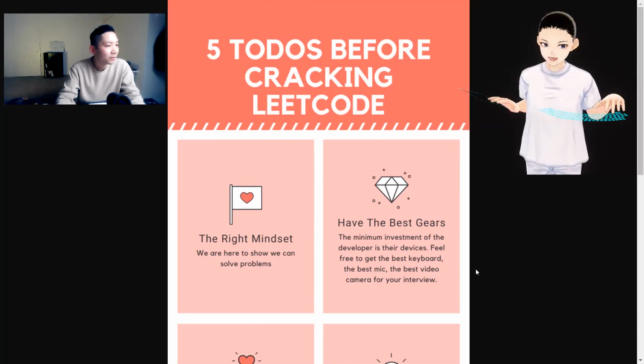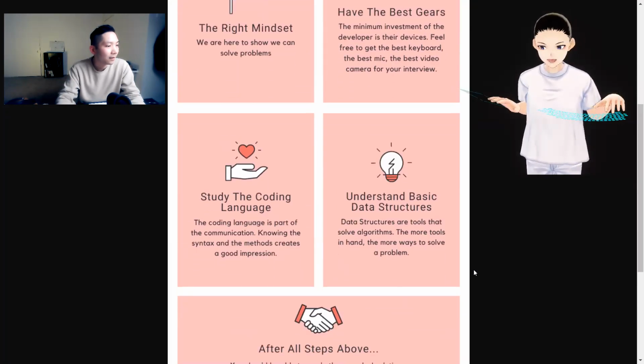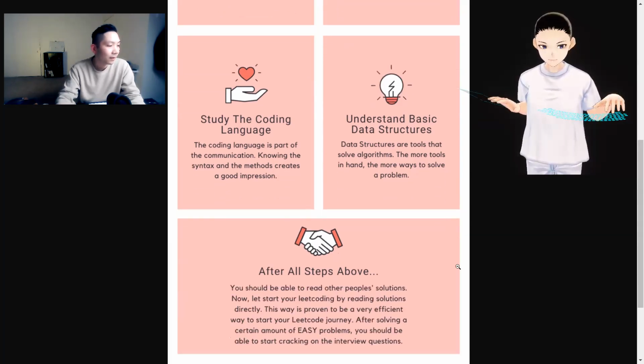So these are the 5 tips for this week. If you're a beginner, these tips are good for you. Stick with it and start cracking the easiest Leetcode questions first.